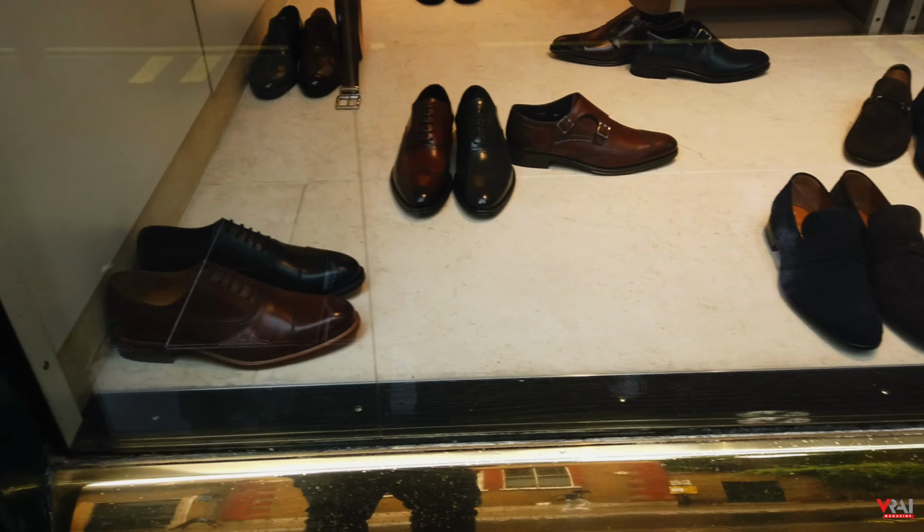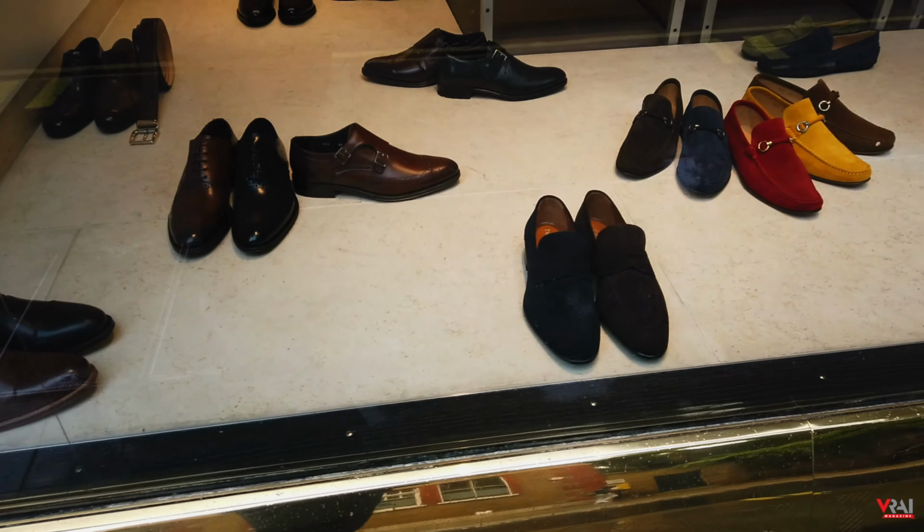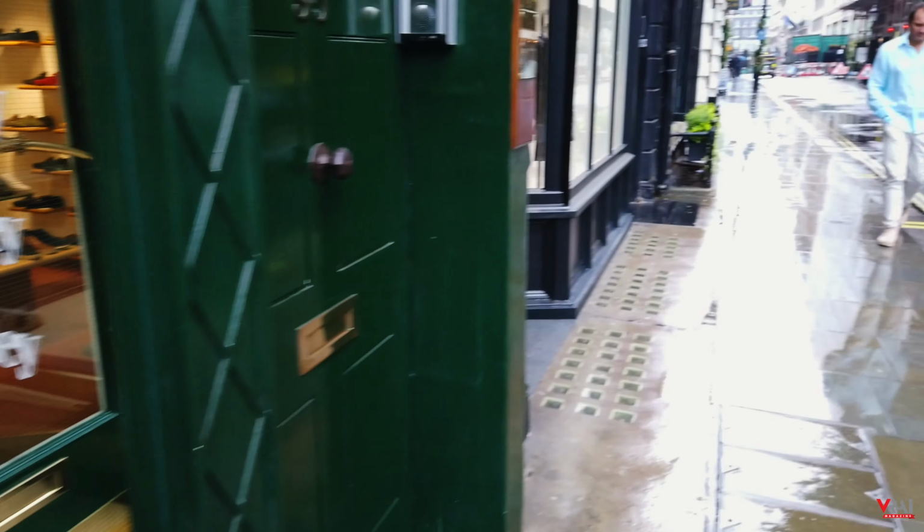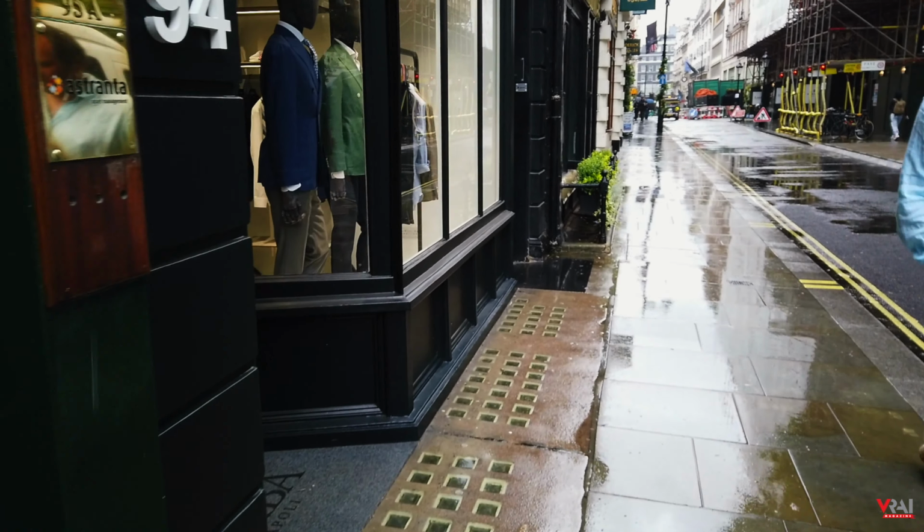So they are here only in the UK. I was looking at these white sneakers. I don't know if you call them trainers here in the UK, but sneakers. They look kind of cool with the stripes on the side. So we'll see. We'll move on.